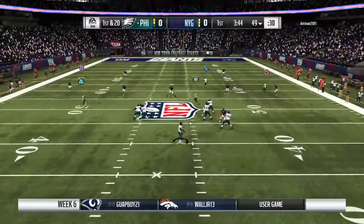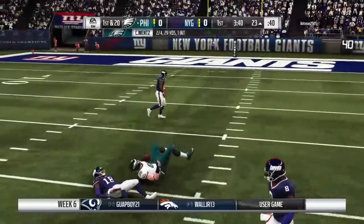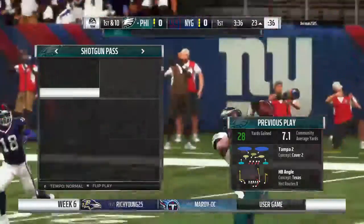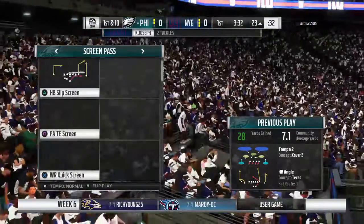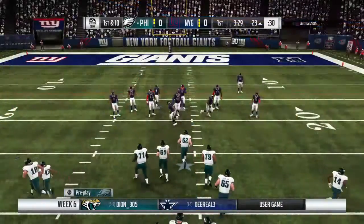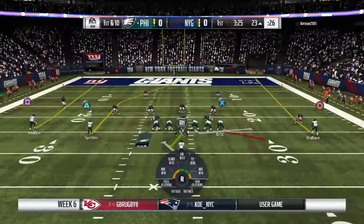Working from the gun, Wentz. And complete to Zach Ertz. And he goes down, but not before getting this inside the 25. A really good pickup of 28 yards. So the drive takes him into Giants territory now, 1st and 10 at the 23.